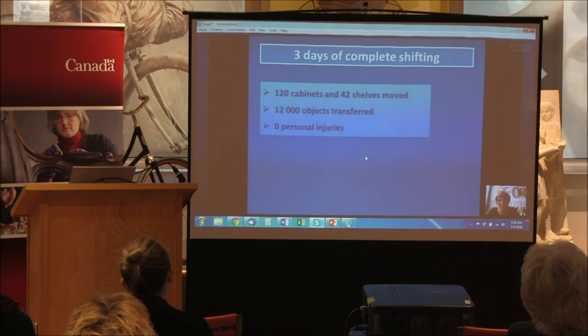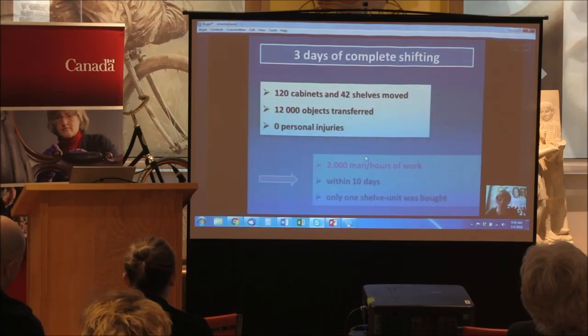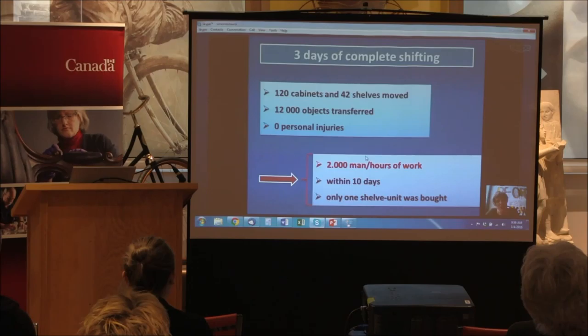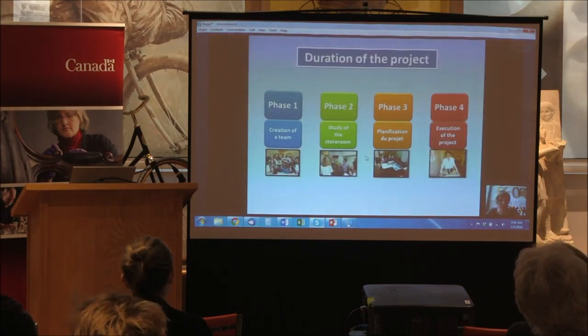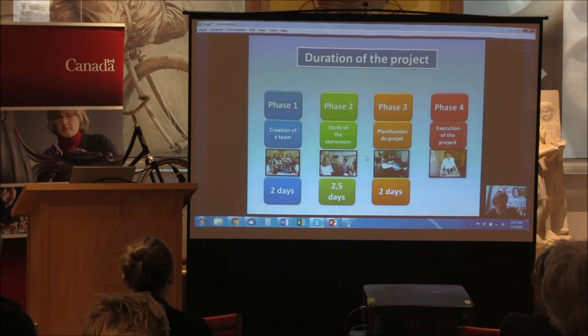After 3 days of complete shifting, 120 cabinets and 42 shelves were moved, 12,000 objects were transferred without personal injuries, and we counted that 2,000 man hours of work had been done within 10 days, and only one shelf unit was bought. Phase one, the creation of the team, took us 2 days. Phase two, the study of the storage, took us 2.5 days. The planification of the project, 2 days, and the execution, 3 days.